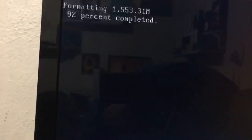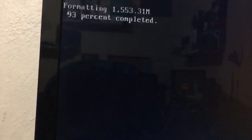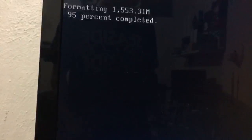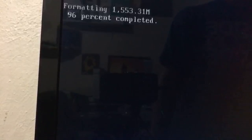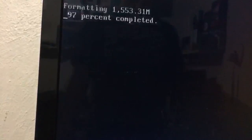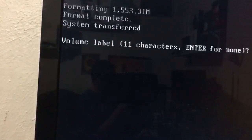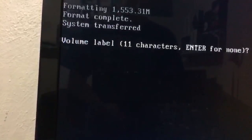Now the format's almost done on the C drive, so that's a good sign. I cannot for the life of me figure out where I put that boot floppy. I know I had to have put it somewhere. Come on, install faster. Damn it, Epson printer, you fail me every time. Well, I guess I get to go through all these. Let's count the amount of floppy disks I'm going to have to go through to figure out which one actually boots. 1, 2, 3, up to 19. 19 different floppy disks. Yay.